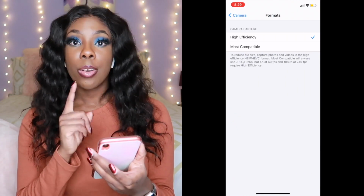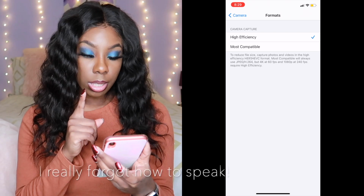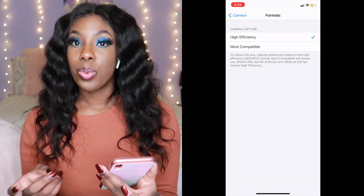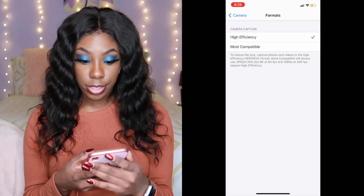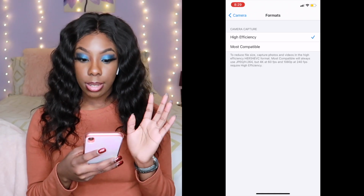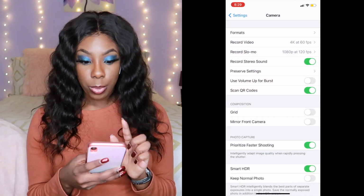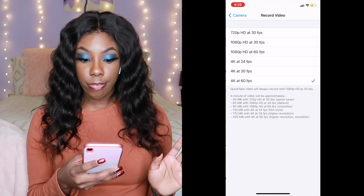If you are in formats, then you would click on high efficiency when recording. It just gives you the best quality in that area. But the main part you want to go in is record video.